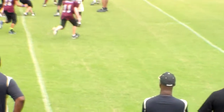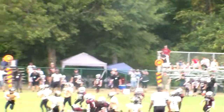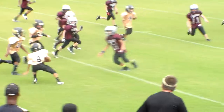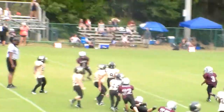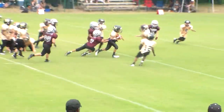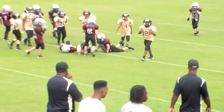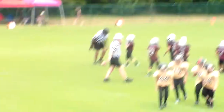Here's the snap. It's going to be a... I can't tell. Carnegie on the keep. Goes to the outside. Breaks back to the inside. Still on his feet. Breaks a couple of tackles. He's still on his feet. Gotta give that boy 200 yards on that carry. That was definitely good enough for a first down.